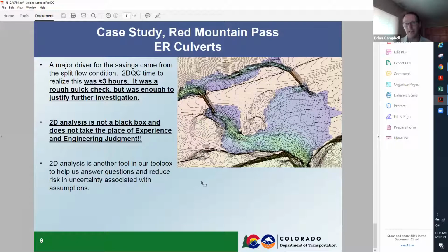It's really important to point out that 2D analysis is not a black box. It's not a click it, run it, one and done, and you walk away. It doesn't take the place of experience and engineering judgment. It's a tool that we have in our toolbox, like all the other tools that we have to better address the questions that we are asking on our projects. So we're going to get into this in the presentation, but it is a tool that's going to help us reduce the risk with the uncertainty that comes with hydraulic modeling. So with that, I'm going to stop and hand it right back.